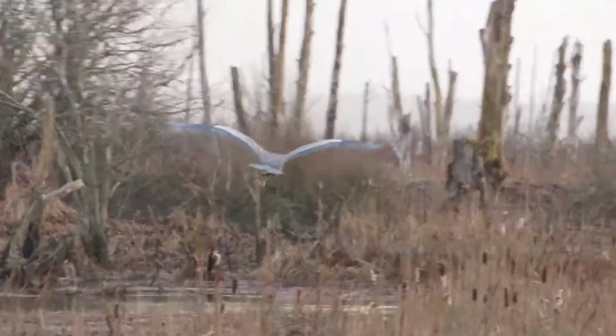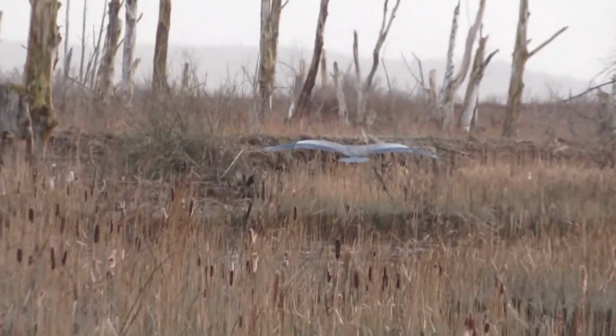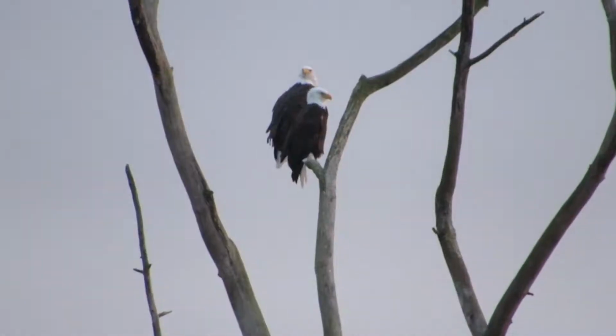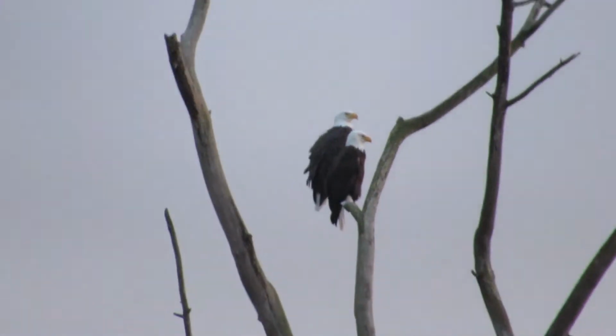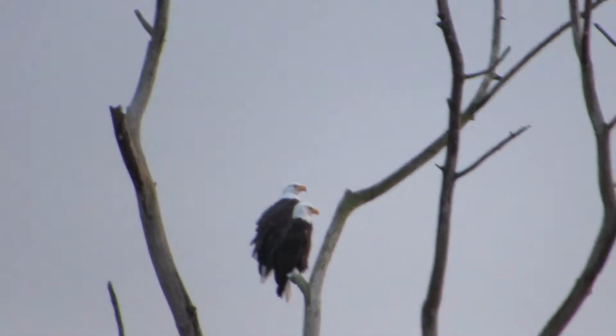Then he decided that he once again wanted to fly far, far away. I hadn't moved or anything. He was just like, okay, I'm going to go over here now, which was fine. I'm very happy that he was as close as he was and gave me all the pictures I was able to get. I got some really nice pictures of him. But we are no longer looking at a heron, as I'm now aware.